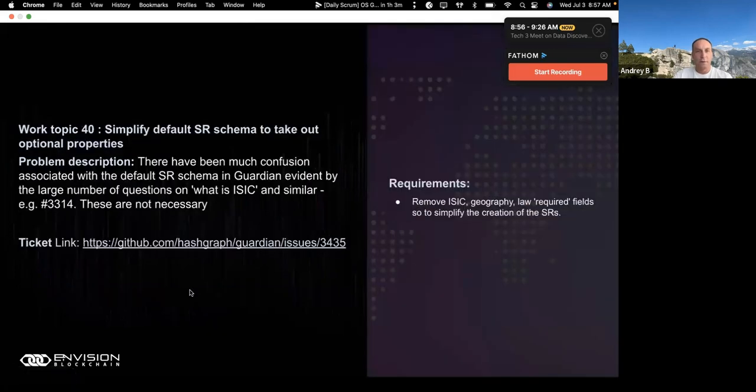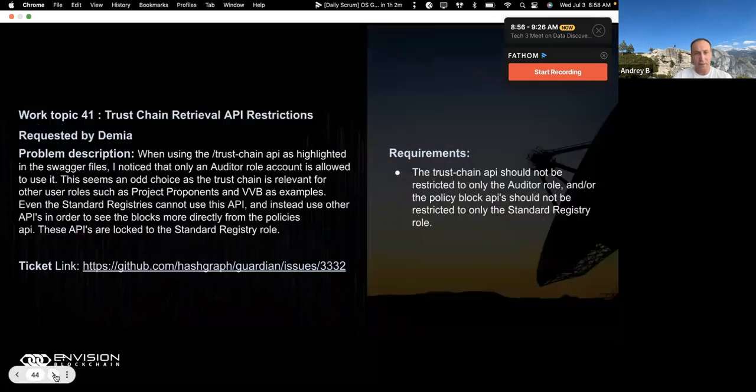Next slide, please. Yes, so this is not a big ticket. There have been a number of times where community members have been confused with various items in this schema for the standard registry. Particularly, it's relevant for new users of Guardian, who have just deployed Guardian, just started looking at it, are not familiar with it at all, and are presented with some complex concepts that are confusing and not necessary. It can be modified, but we want to change the defaults to make it as easy as possible for new users. This ticket's about that.